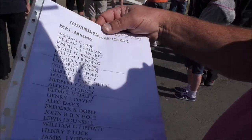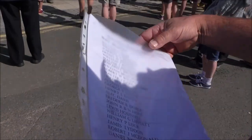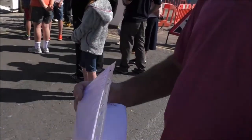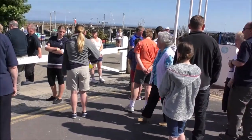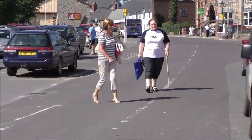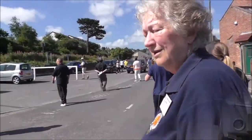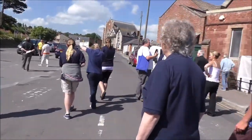So, yes. You'll be in your uniform next week, I will be in my regalia. And if it's as hot as this, I'll be struggling, because it's going to be a warm day. Yeah. Well, if it's like this, it'll be very warm. So, down one of the leading lights and organising this. We're moving now. We're going over in this direction.